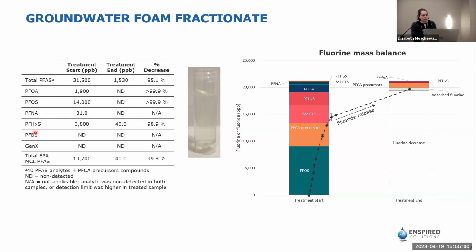Then PFHxS, we degraded that by almost 99%. And so the sum of all those MCL-listed PFAS was over 99% degraded. So again, with the fluorine mass balance, for this sample, it looks pretty excellent. This sample had a major mass fraction of PFOS, followed by unidentified PFCA precursors, 6:2 and 4:2 telomer sulfonate, PFHxS, and then PFOA. And our fluoride release corresponds very nicely with that decrease in fluorine.